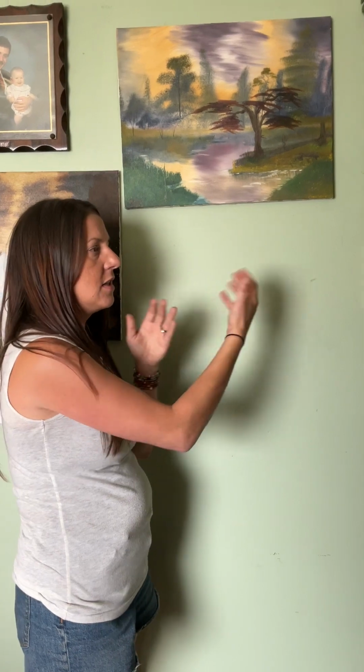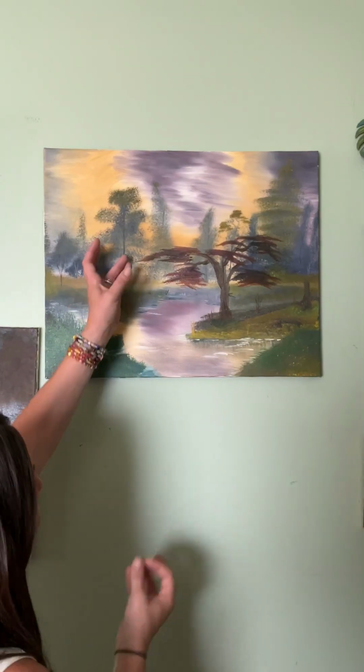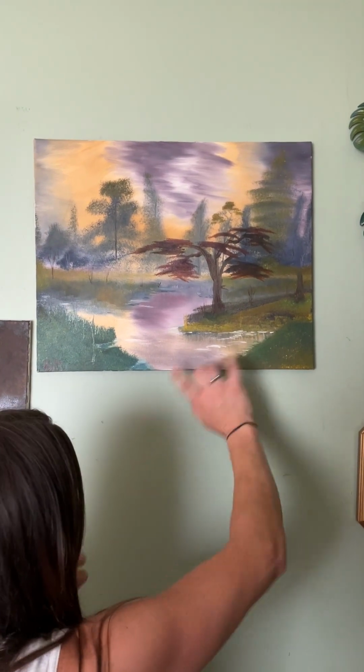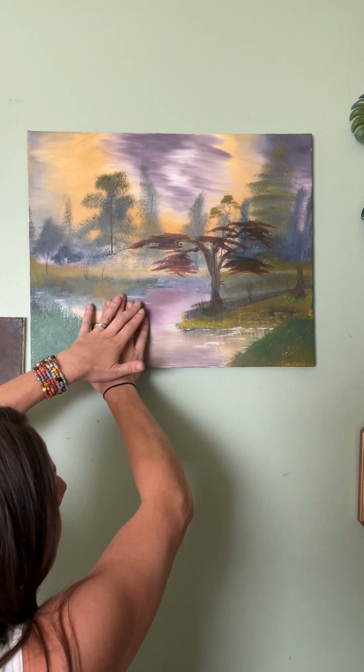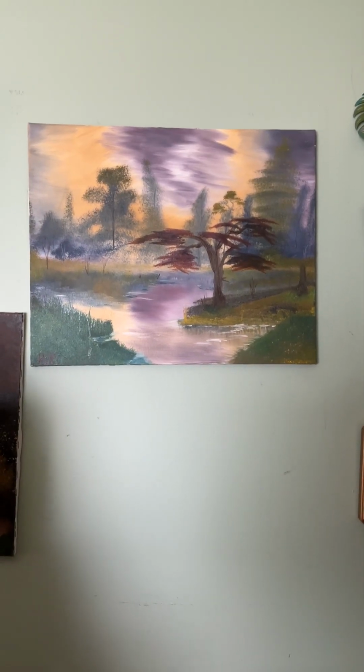I had a color wheel, so I was trying to see what was a complementary color. I was doing the greens and the reds, and then yellow and purple. See how pretty it looks when it blends? You have all three pairs in there.